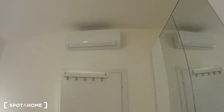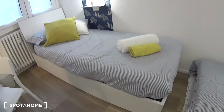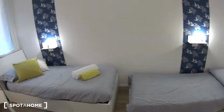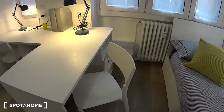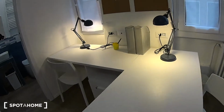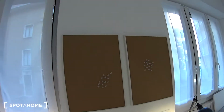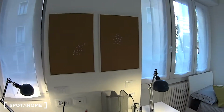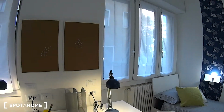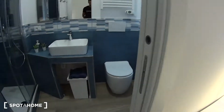There's the air conditioning unit and cool blue decorations on these walls too. So all of them are very peculiar and stylish. The single bed, so we're gonna have exactly the same on this other side. And in this corner we have these desks, which have been placed in a L shape. Each of them with a chair, of course, lamps and billboards. Plus this double set of windows on top of them. So even this bedroom is fairly luminous, although it doesn't receive as much natural light as the other ones.